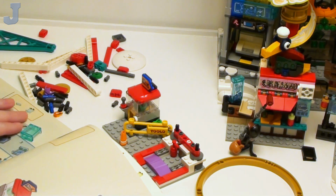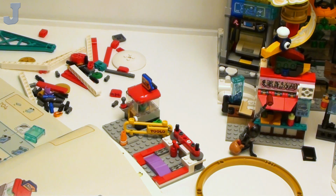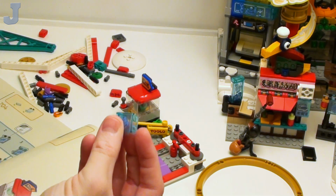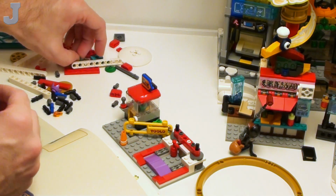And then we need sticker number 61. Got one sticker left here. Looks like we're going to clean this sheet off here. So looks like the last sheet is the loser because I have to deal with it. There we go. And then I will put that there. Well, we need to get the glass piece on that, on the tile.